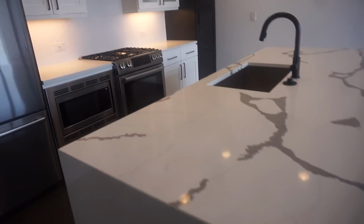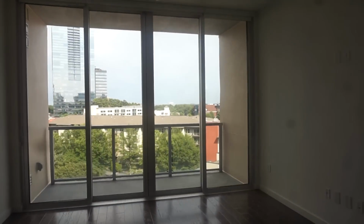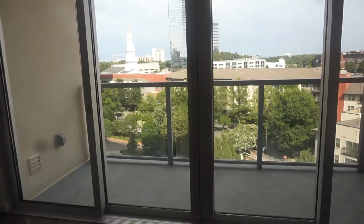I love this one. Okay, so this is this one. I'm still not gonna lie, I'm in love with the other one. Got it. Jesus Christ. Why does this look bigger? It's just wider. Wow, look at that. This is nice. The sun rises on this side.